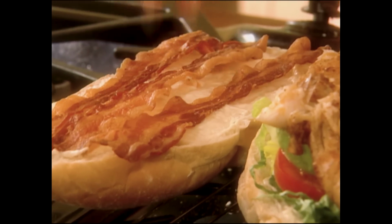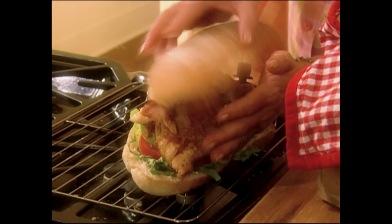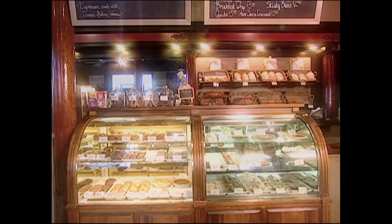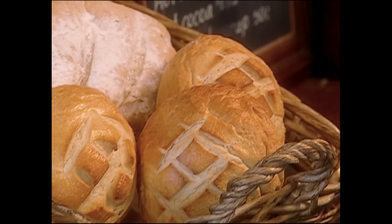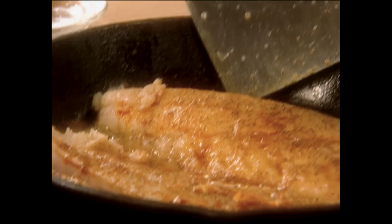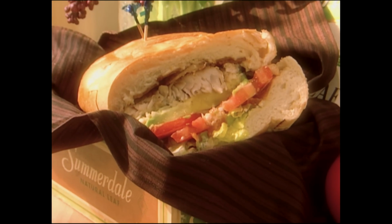Step right up to the counter, folks, 'cause today I'm making sandwiches. But before we get started, we're gonna need to make a quick run by B. Matthews Bakery and pick up some loaves of the freshest bread around town. And when we get back, I'm gonna be making a decadent grouper sub that's gonna knock your socks off.